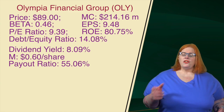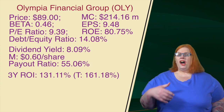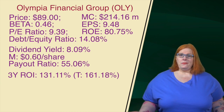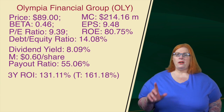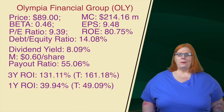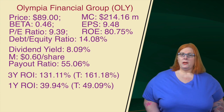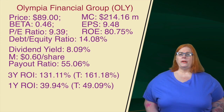When it comes to returns on the 3-year return on investment, that comes in at a very nice 131.11%, factoring in their nice looking dividend, and that pumps it all the way up to 161.18% on the total return. Holy banana bread. On their 1-year return on investment, that comes in at 39.94%. Factoring in the dividends, we get a total return of 49.09%.